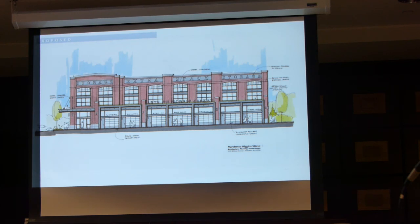We felt that what made this feel authentic was the thickness and the depth of the facade. What we propose to use here is regular common brick, so it really has the right mortar and the right size proportion of the materials.